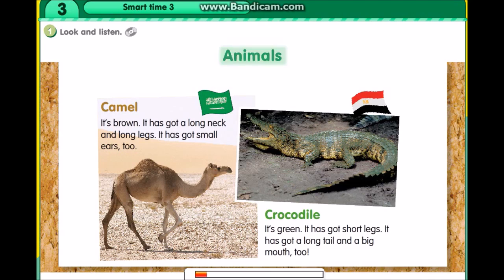Three. Animals. One. Look and listen. Camel. It's brown. It has got a long neck and long legs. It has got small ears too. Crocodile. It's green. It has got short legs. It has got a long tail and a big mouth too.